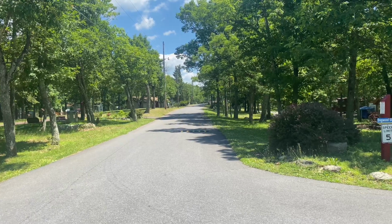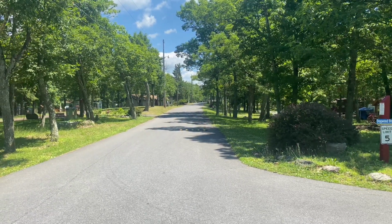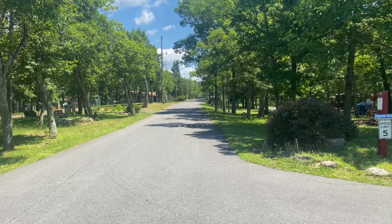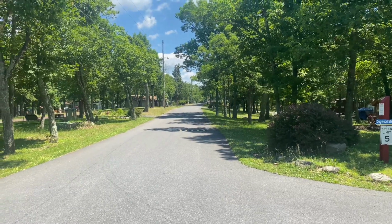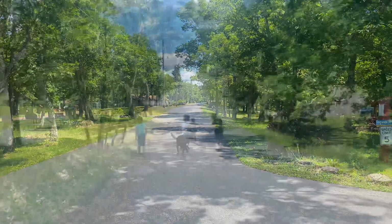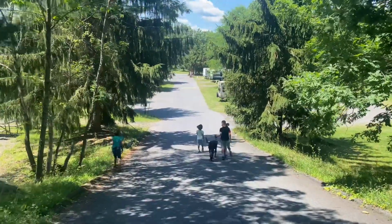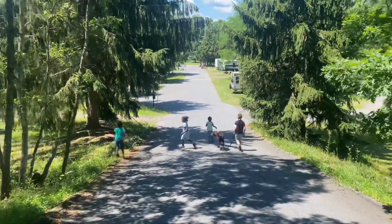So if you're a camper and you just want to be out in the woods away from everybody, Timothy Lake North is your place. If you go all the way straight down, I mean, it's an unlimited amount of campsites down there. It was a lot that was empty. We headed back to our rig now. I'm telling you, this park is absolutely stunning.